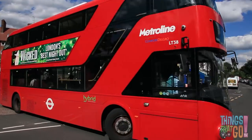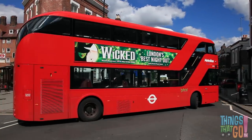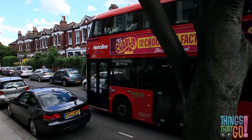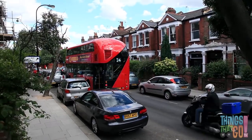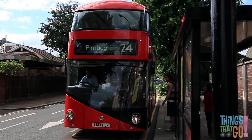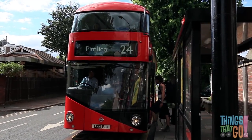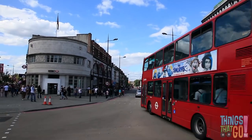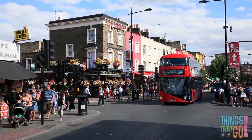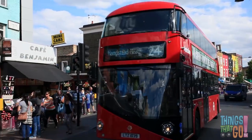Do you sometimes catch the bus? And away it goes, down the street and past the cars. Along the way, the bus stops again and again, picking people up and dropping people off. Through the street it continues. Isn't it busy today?